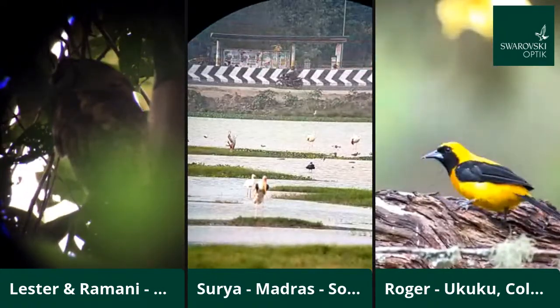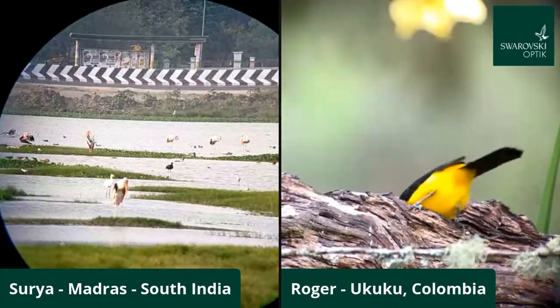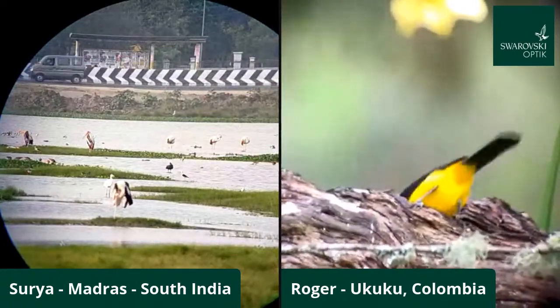Oh, what do we have there? Hello there, everybody. Hi, Roger. I'm not even going to try to identify that bird. Nice. Yeah, it's a really pretty yellow-backed oriole.